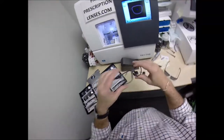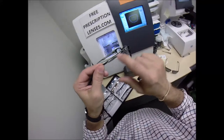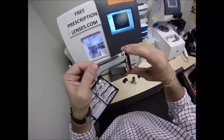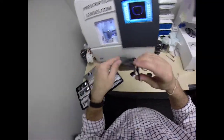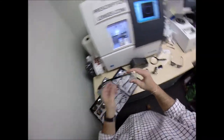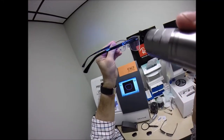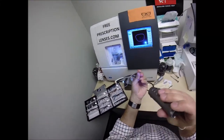Plastic front metal temples. This is the 6063. I like the temple design on that one, so I ordered. There's lots more that are available. Of course, the BMW logo on the side. I got two string mounts because it has the carbon fiber on the edge there, part of the M series. This is the 1006.